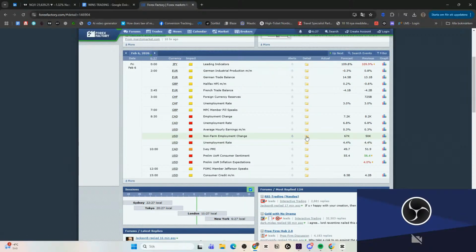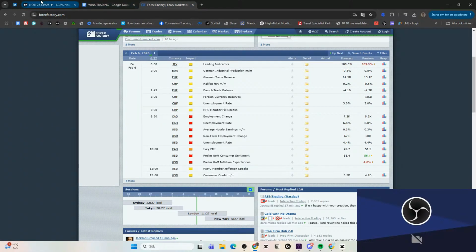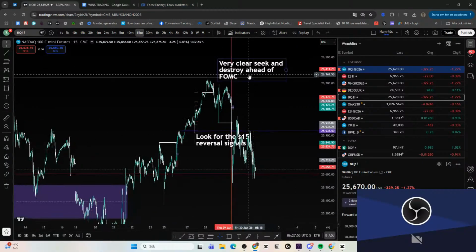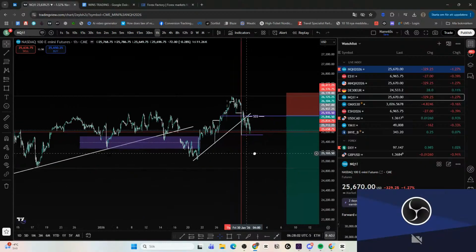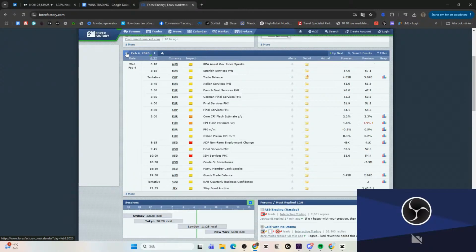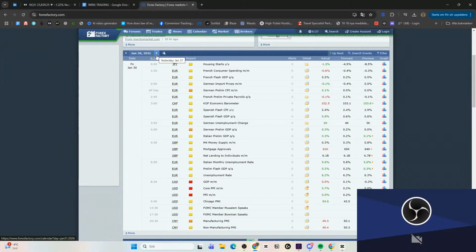Non-farm employment on Friday, which is a big one. So probably keep that in mind. Friday, known for employment. What can we anticipate? Okay, probably Thursday will be a bit of a seek and destroy. So that's me speculating because I haven't backtested it that much, but sounds logical. We also have, let me see, the news last week. Let's see if we find a pattern. So Friday, seek and destroy, 8:30 news.